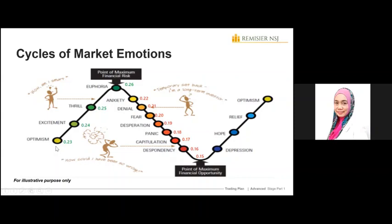All right. Okay, let's say you buy your stock just now from here, optimism, 23 cents. Let's imagine you just buy a stock here, and when it goes up, then you feel your excitement here. Okay, this is where you think, oh, it's going up to 25 cents. So when it reaches here, you sell. Okay, that is your plan. You have to know where to sell. Okay, but if you don't sell, this is what's going to happen.